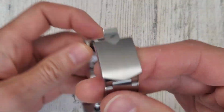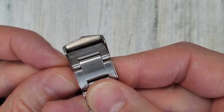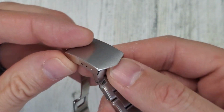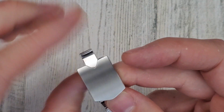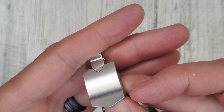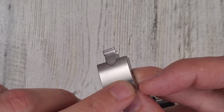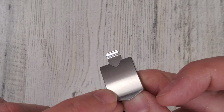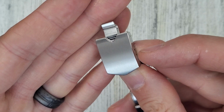This is all milled. I'm pretty sure this portion is milled as well. I don't think that's stamped. So looks very nice. It does have 3 micro adjusts, polished on the side and brushed on the bottom here. You can see a little bit of, there's some little scratches on here, and I'm not sure how that gets on there because usually I only wear this with a long sleeve shirt to try and protect the clasp, but I guess it's not protecting it quite enough. So I'm a little disappointed in that, but you wear a watch and these things tend to happen.